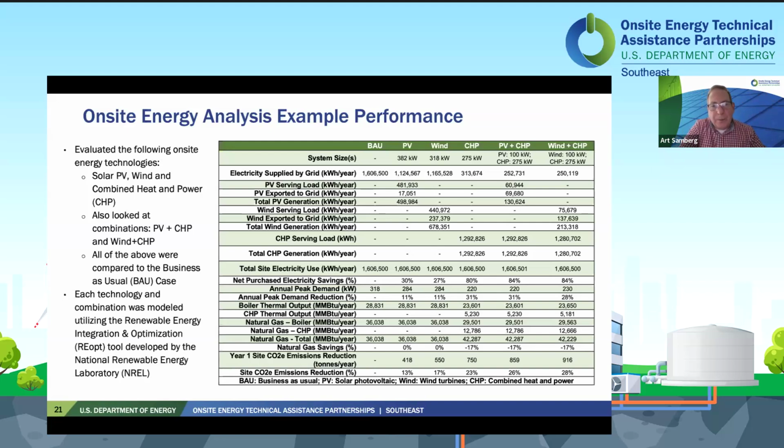Bottom line is, if we go down a bit, what you'll see is that though the site energy use doesn't change, you are reducing the purchased electricity by 30% just from installing this 382 kilowatt PV system. And that reduces demand a bit, about 11%. It doesn't touch your thermal load, of course, so it doesn't change your natural gas consumption, but you still end up with a 418 metric ton per year reduction in carbon dioxide, 13%.